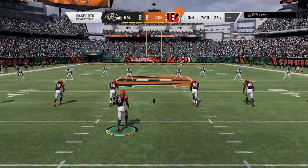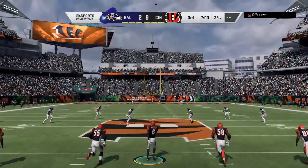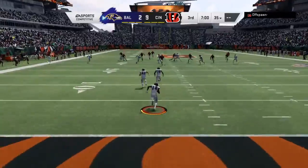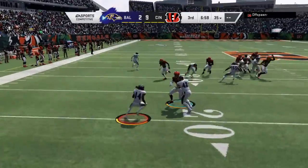Both teams appear ready for the fight ahead, and we resume action here in quarter number 3. This fielded a few yards into the end zone.